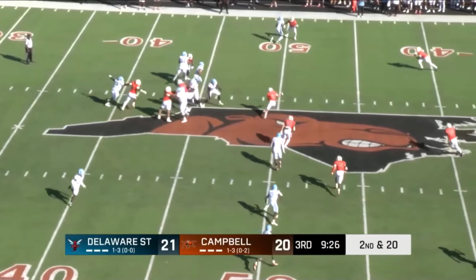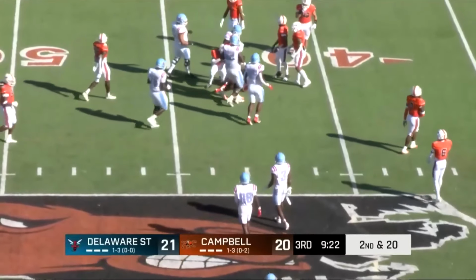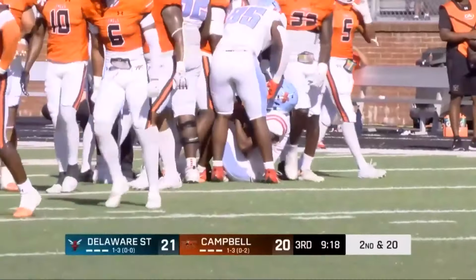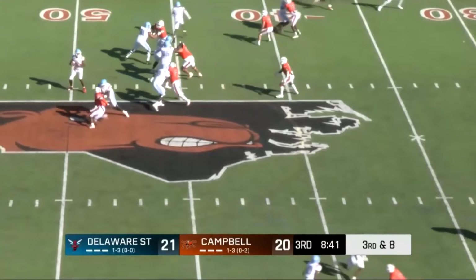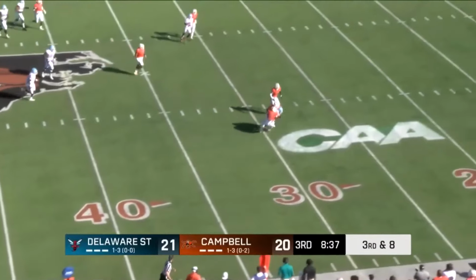Here's the snap. Going to keep it himself. Adams, no spy. Gets back to the original line of scrimmage and even gets a yard or so. Adams on the carry for the Hornets. Cross midfield, third and eight. Adams steps back. Now the throw. Wide open across the middle to Tate.